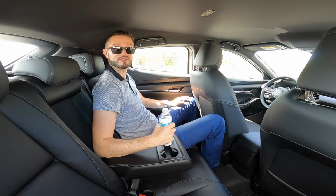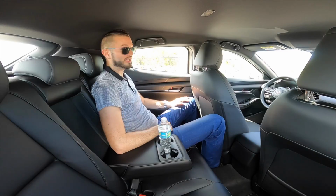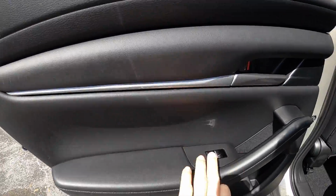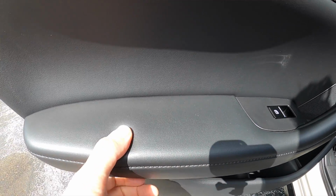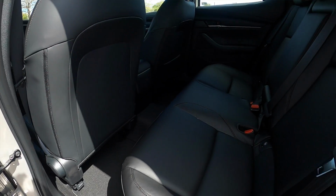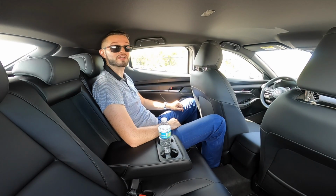Cup holders, you can fit a 16.9 ounce water bottle, maybe a 20 ounce. Door panel, harder materials. It does bulge out and it does sit higher, so you feel like you sit lower to the ground, which makes it feel very sporty. One touch up and down, and storage doesn't lack. You can fit at least 3 or 4 16.9 ounce water bottles.